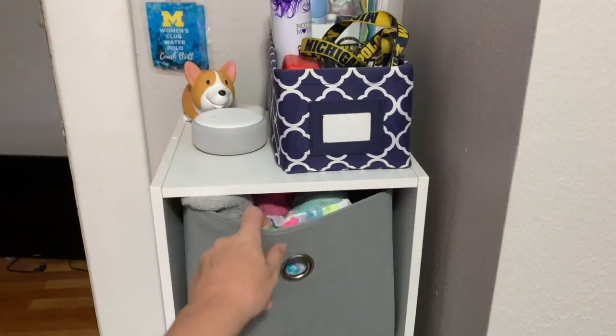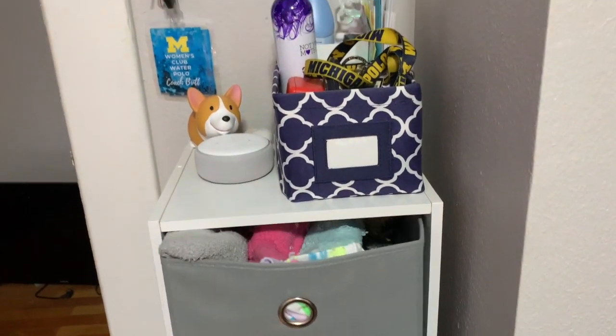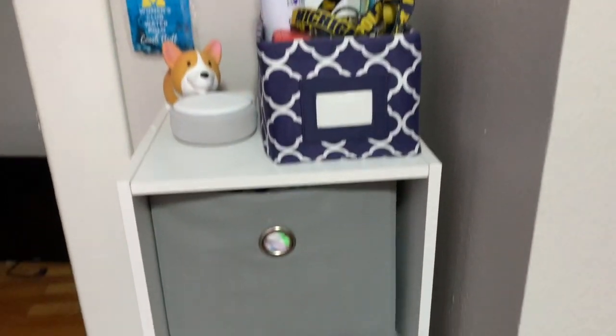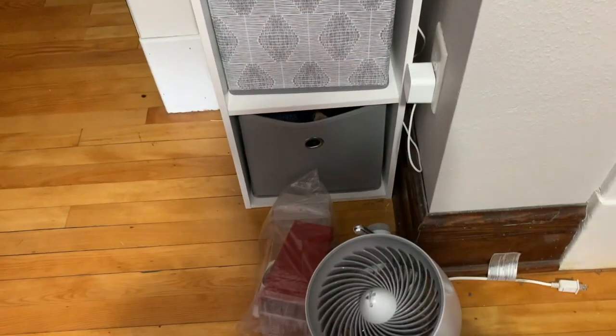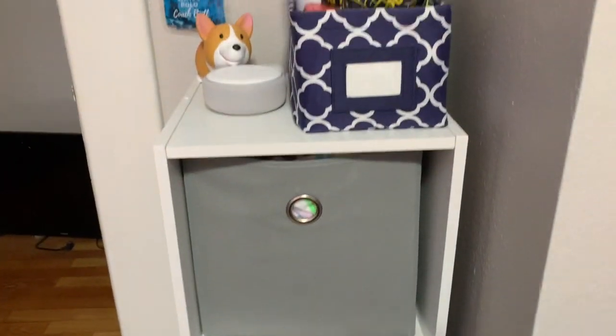That little tote on the top has some things that I really need, and then socks, underwear, and bras all go in this compartment with these cubes. Makes it really easy to grab things when you're getting changed and just kind of keeps the necessities.